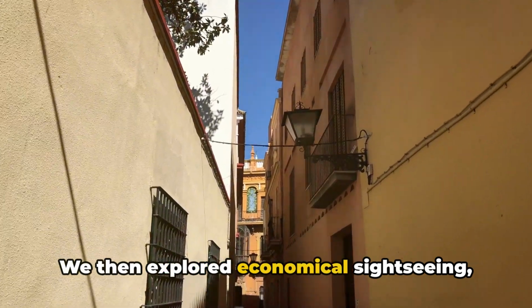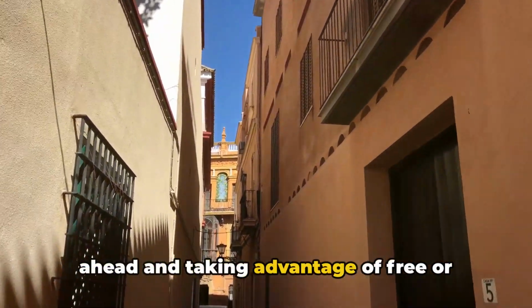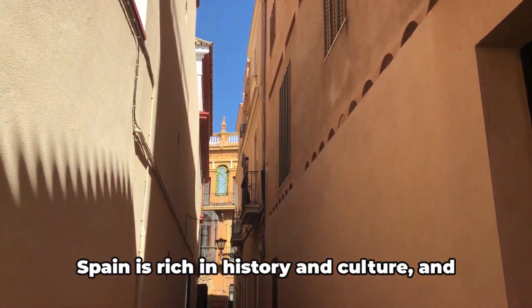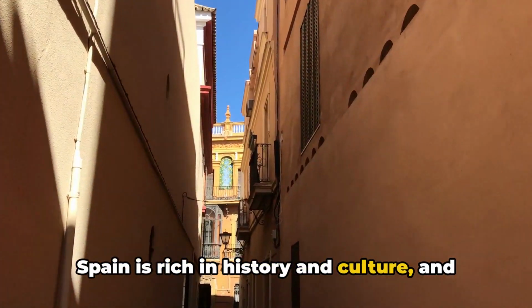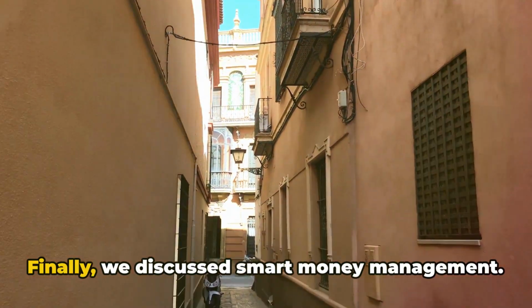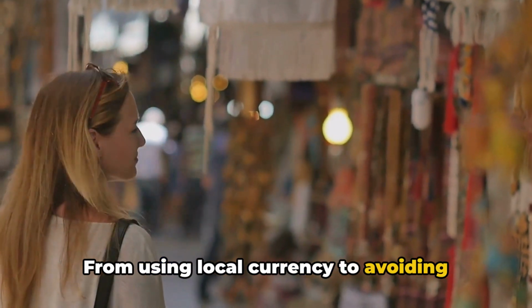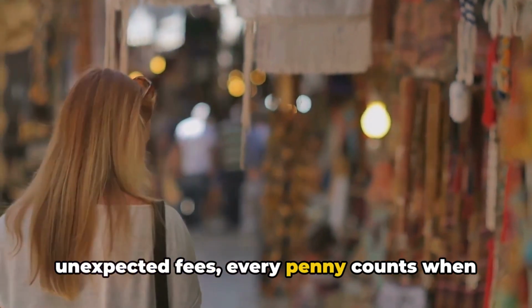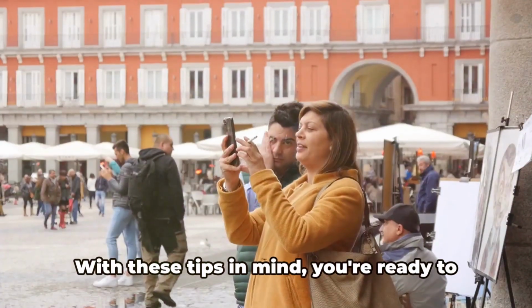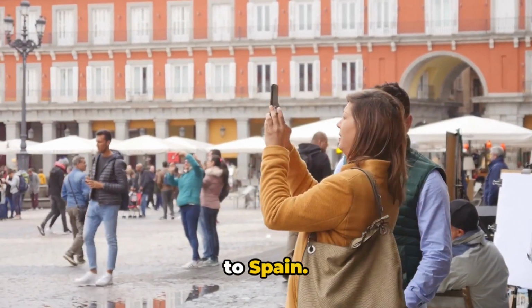We then explored economical sightseeing, highlighting the importance of planning ahead and taking advantage of free or discounted attractions. Spain is rich in history and culture, and there's so much to see beyond the typical tourist traps. Finally, we discussed smart money management. From using local currency to avoiding unexpected fees, every penny counts when you're traveling on a budget. With these tips in mind, you're ready to embark on your budget-friendly adventure to Spain.